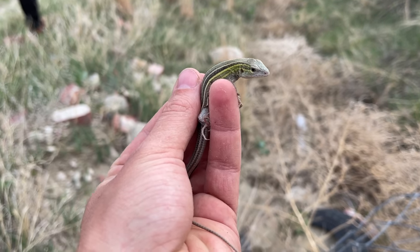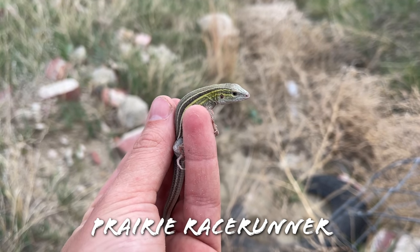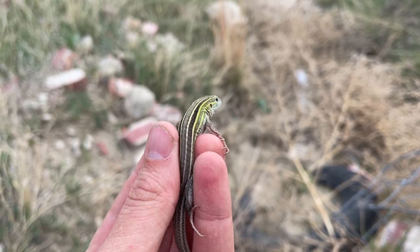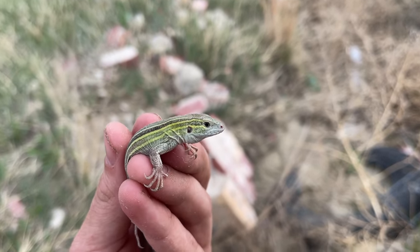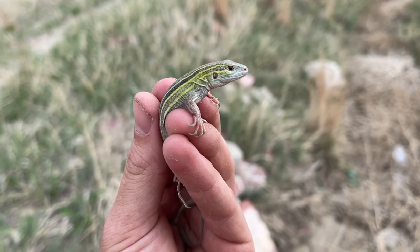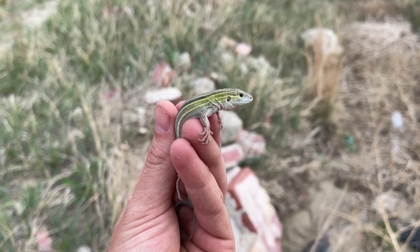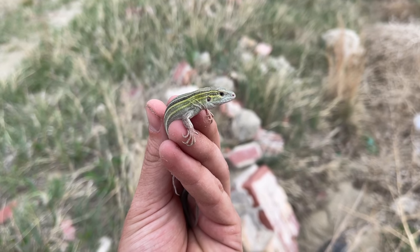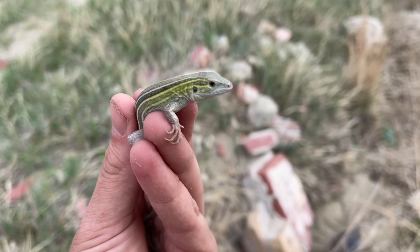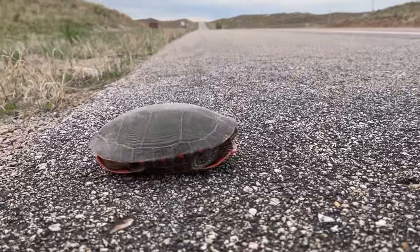This little guy is a prairie race runner. These are a subspecies of the six-line race runner we get back home, and obviously they're a lot more colorful. They get some really cool green coloration on them, but other than that, very similar lizards. They live in open sandy areas, which are a lot more abundant here in the Great Plains. Really cool lizards. I'm just gonna put him back under his brick and we're gonna keep flipping. It's getting kind of late in the day though, so we might be wrapping up shortly. Well, that might end up being our last herp of the day.